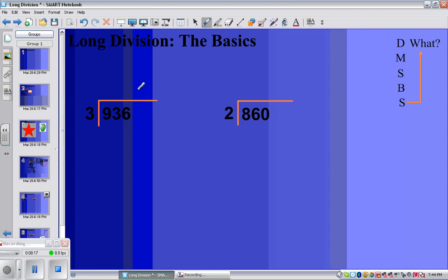If you feel comfortable that you can do it on your own, you can go to the bottom of the screen and push the pause button and try the problem on your whiteboard. Then you can check it by pushing play and seeing if you have done it accurately.